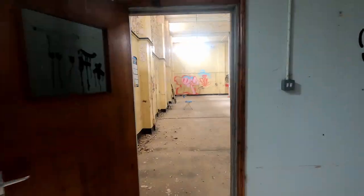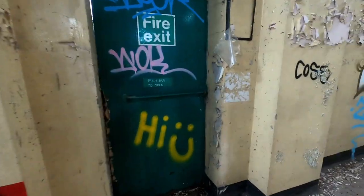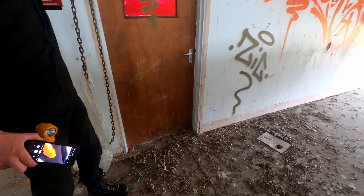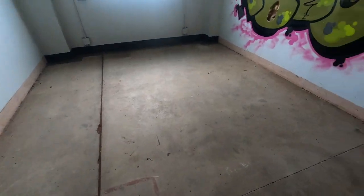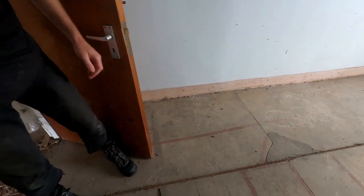Very nice. Yes. We have broken chain. So this is an emergency exit. Older push bar to exit. Nice door actually. Oh wait. Just a minute. There's the crane. Folding chairs. Dun, dun, dun.